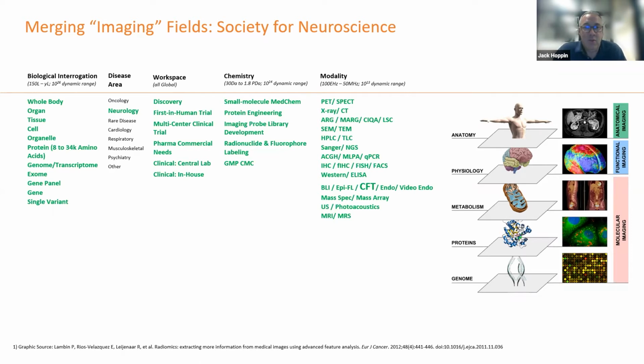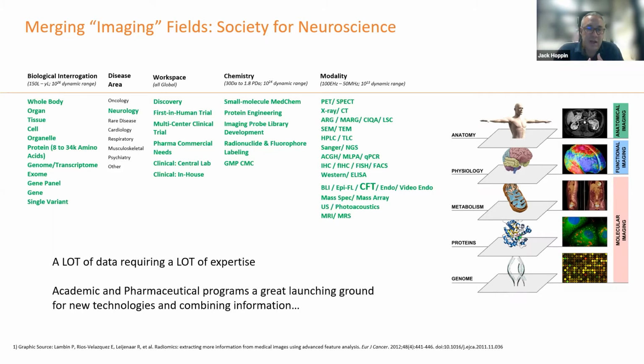I highlight now in this next step what I think is relevant to the Society for Neuroscience, and in this case, it's really everything except the disease areas, neurology. But it's such an interdisciplinary activity, and there's a lot of data requiring a lot of expertise. However powerful someone's intellect may be, it's not hard to imagine that it is an interdisciplinary sport, with a breadth of expertise needing to come together to be successful. Many people have contributed to this work, and probably 7 or 8 disciplines came together to show you the oligonucleotide study.